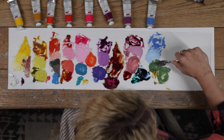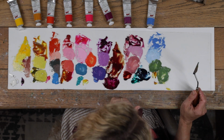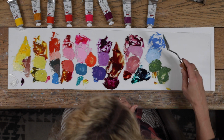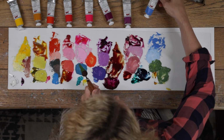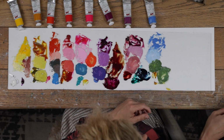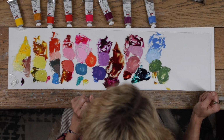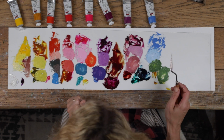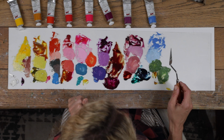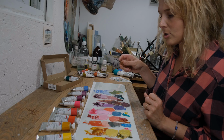Oh, that's interesting. Very similar. So obviously the blue Verditer is such a strong colour that it kind of knows what green it wants to be, which is quite fun. I mean, what would be really fun?